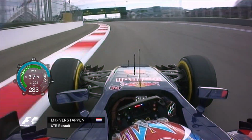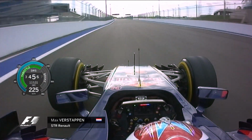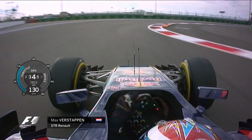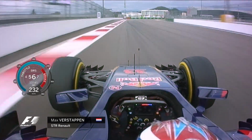Max holding a very tight line, but this is a corner which can take different lines for the drivers. Through turn 4, that's where we saw Kimi Räikkönen and Valtteri Bottas come together in last year's Grand Prix. Straightforward 90 right at turn 5. A little bit of oversteer as he exits out onto the curb. Through the kink at 6, not an issue for the drivers.